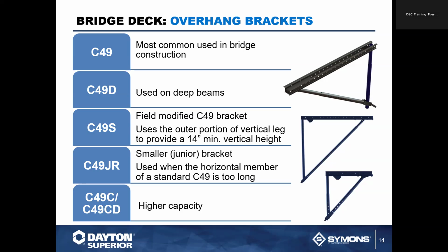So in most of these structures, though, you are going to be going with the standard C49. Probably 9 out of every 10 bridges you're going to do are going to require a C49, which is the most common bracket used in construction today. Typically, it's just from 30 to 50 inches. We have the deep bracket, which is designed for deeper beams. We have our S bracket, which is a C49 bracket that has been field modified to accommodate vertical adjustment down to 14 inches.